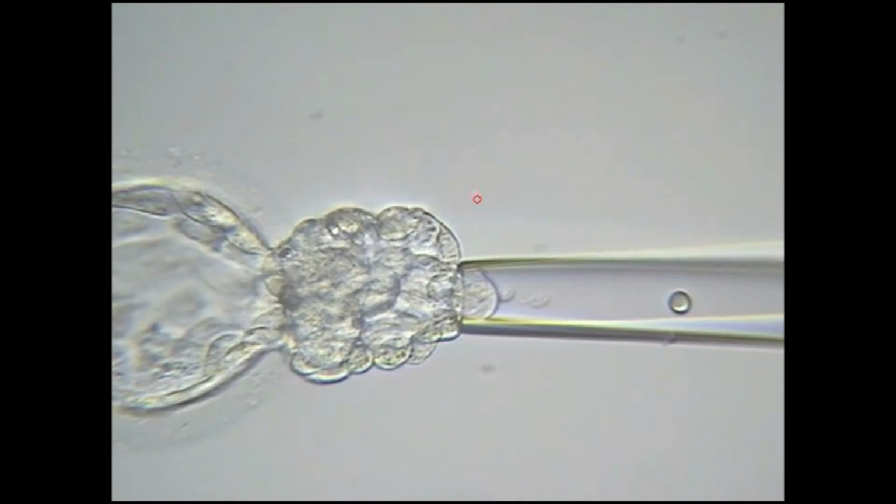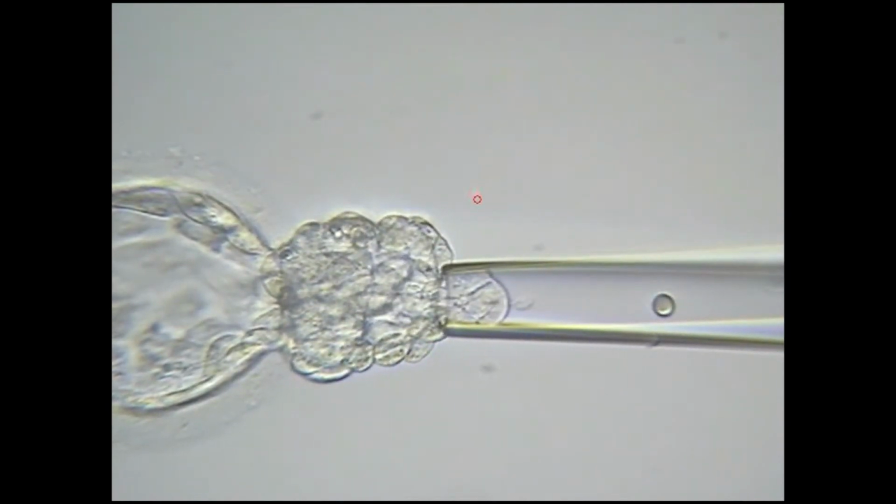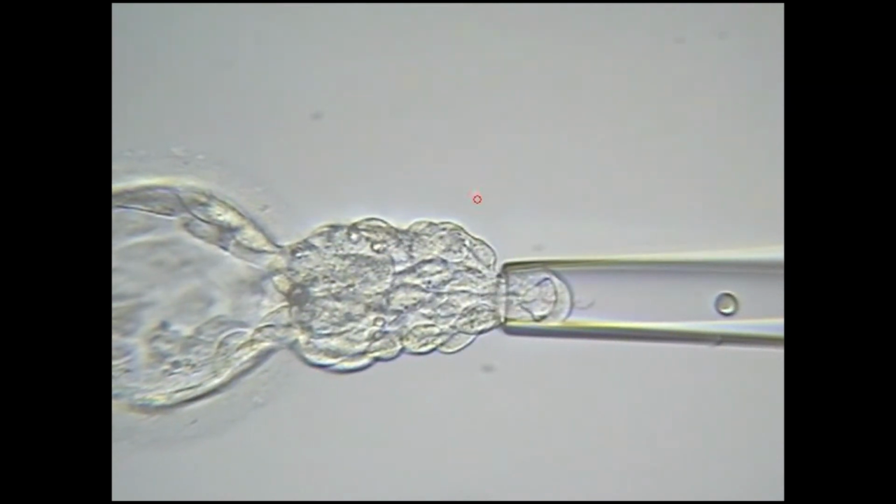Okay, well, during the trophectoderm biopsy, when the embryo is at the blastocyst stage, a hole is made in the zona where then the embryo will herniate out and will remove some of the cells from the trophectoderm and send those for biopsy analysis. In that process, there's always a chance that that embryo could be damaged. You're not removing cells from the inner cell mass, which becomes the baby, but you are removing them from the trophectoderm, which becomes the placenta.